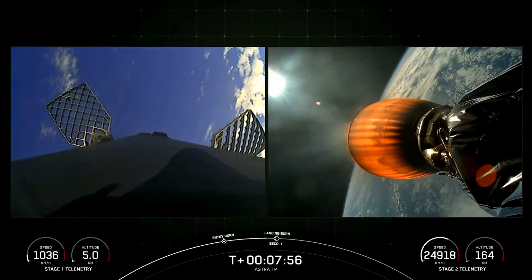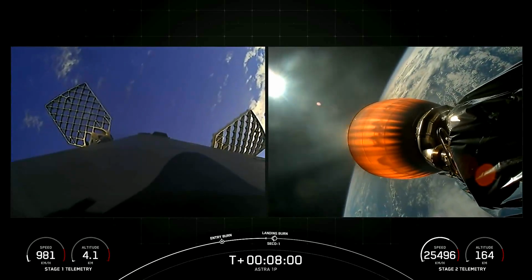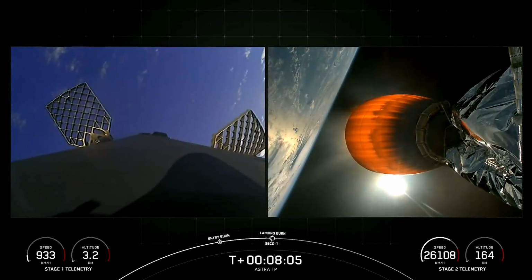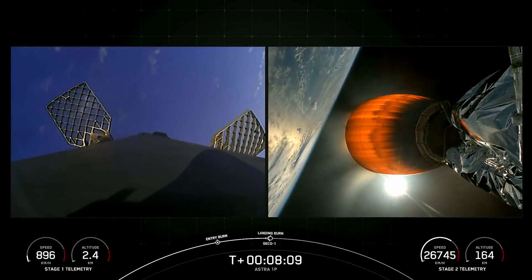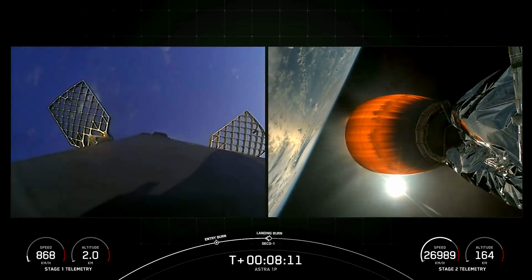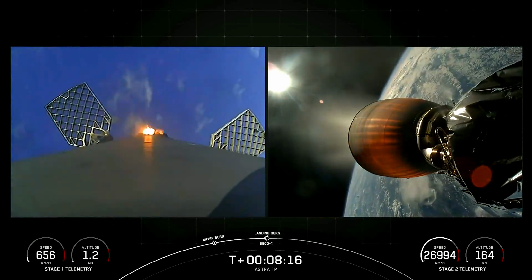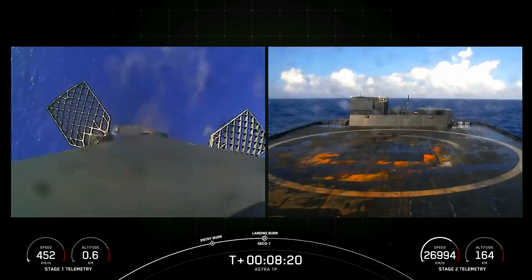Stage 2 FTS has saved. Terminal guidance. It looks like we have a pretty clear view of the targeted landing area, so if you look closely, you might be able to see our drone ship come into view. Stage 1 landing burn. There we can see the drone ship in picture.